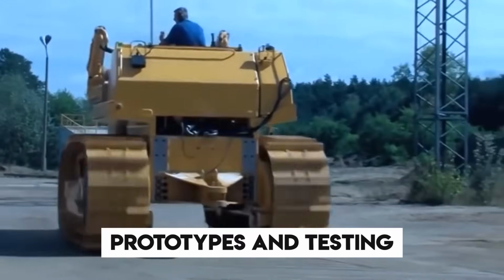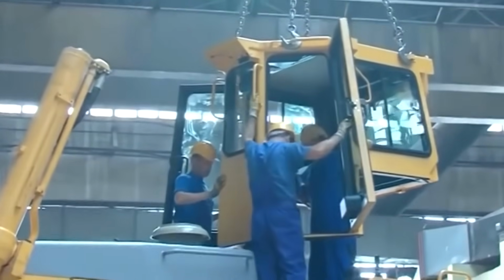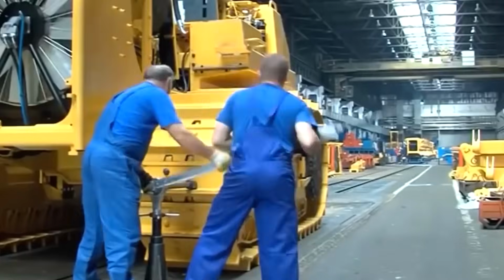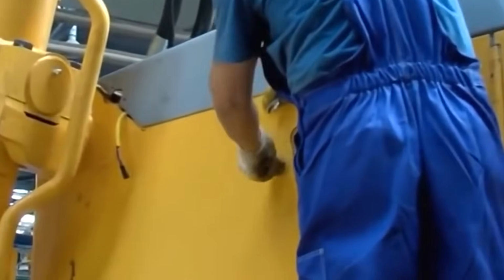Prototypes and testing. Once they have a plan, they build prototypes of the dozers. These prototypes go through some serious testing, both in the lab and out in the real world. All this testing gives the engineers a lot of data to make the dozers work even better.